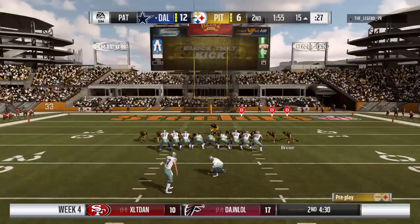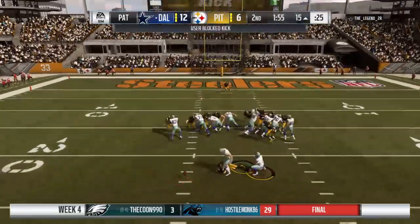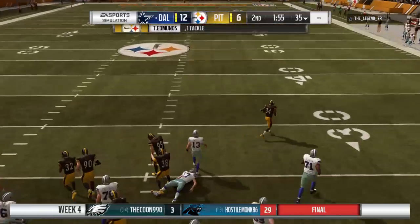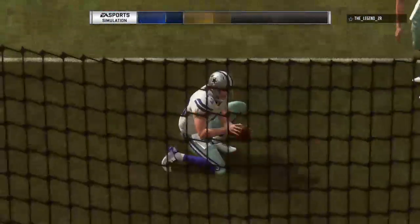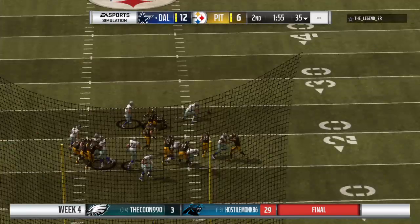Looked like you at the Davis Turkey Bowl every year in the backyard in Orlando, Florida. Oh, they get to the football. It's blocked. It's picked up. A live ball here, remember. But he will not be able to bring this one back, and the extra point attempt unsuccessful.